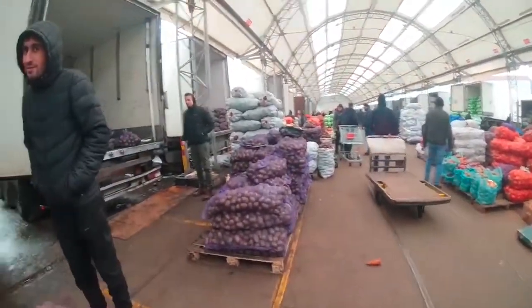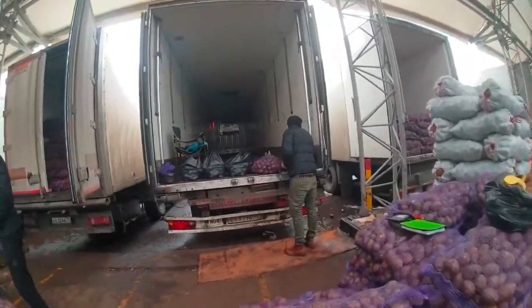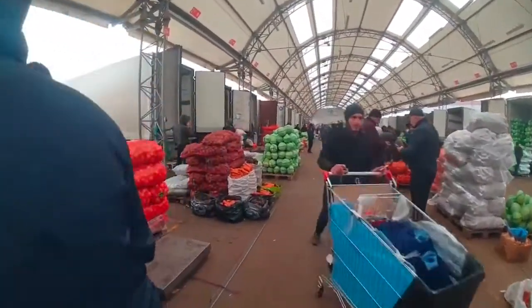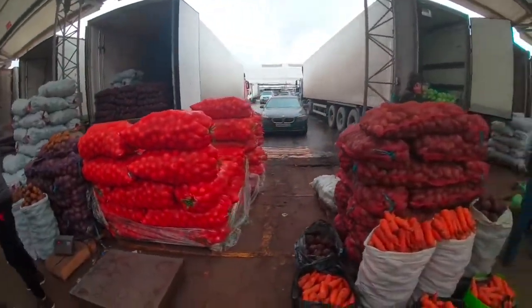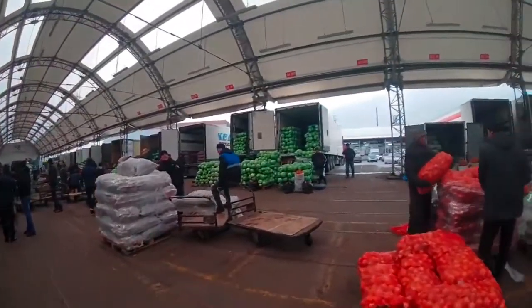Look at all the potatoes. This guy's done well. Look, finished, empty truck. So this one is pretty much all vegetables here. Potatoes, more cabbage, and onions.